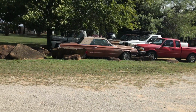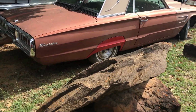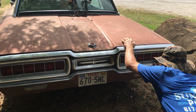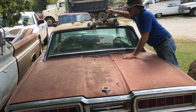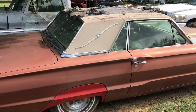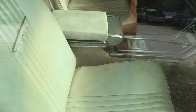Over here is another Thunderbird. This is a 65. This one drives well, and it is a 64 Thunderbird. Vinyl top that needs to be redone. Needs a new vinyl top, but it has no real major rust issues at all. A 390 motor, runs and drives, all electric inside, and it pretty much all works. This car needs to be taken out of the weather and somebody to love it. Very cool car, by the way.